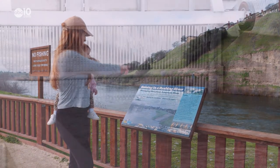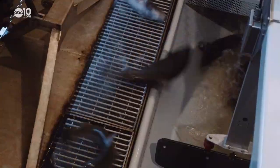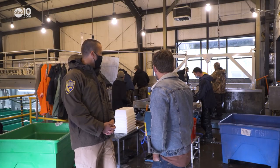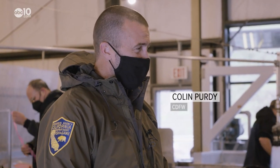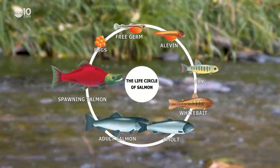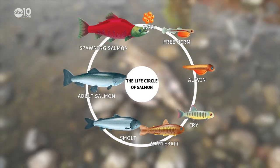But at the end of the fish ladder, well, it's the end of the road, at least for salmon. What is going on behind us over here? It might appear a little bit gruesome, but this is how we harvest eggs and milt and spawn the salmon for the next generation. When adult salmon are ready to breed, they leave the ocean, head upriver where they were born, and then lay their eggs, then die.